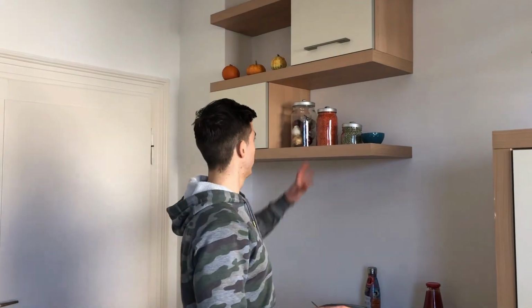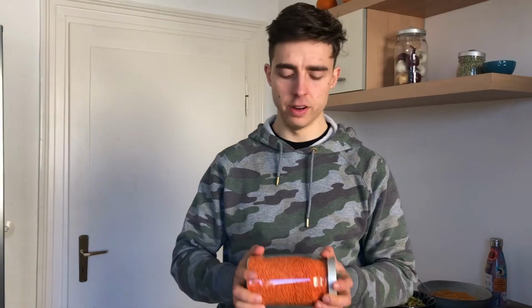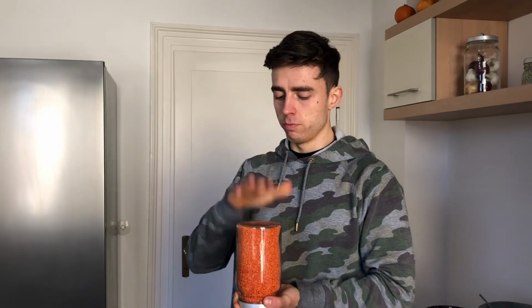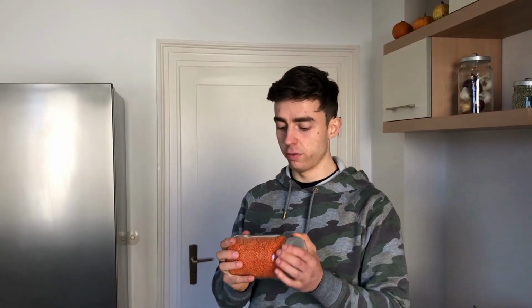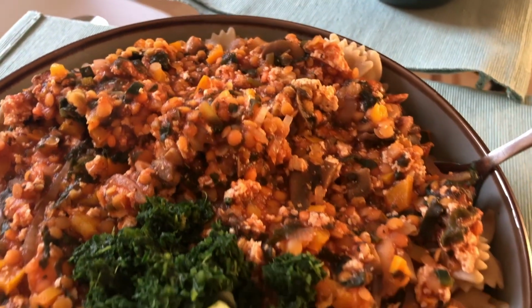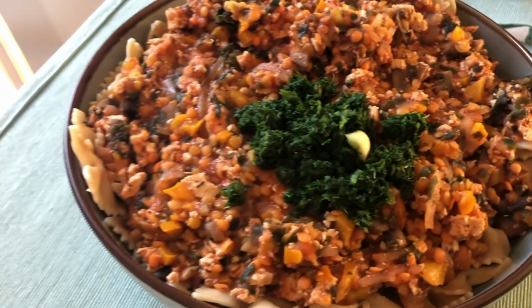I actually forgot one of the main ingredients for the sauce. We need red lentils. They are nice because they take only 10 minutes or so to cook. And also a great source of plant-based protein. Lots of minerals in there, the zinc, iron, all the good stuff. So instead of using cow flesh, use red lentils and tofu.